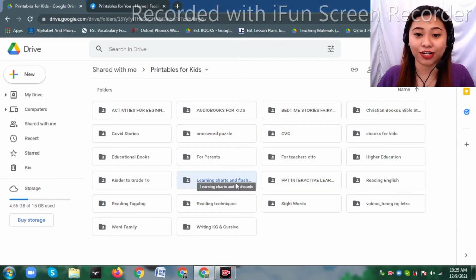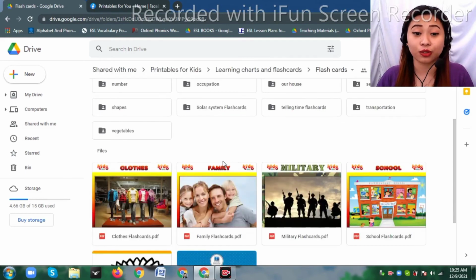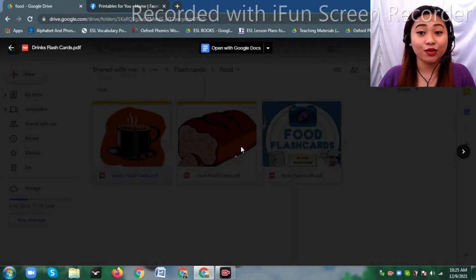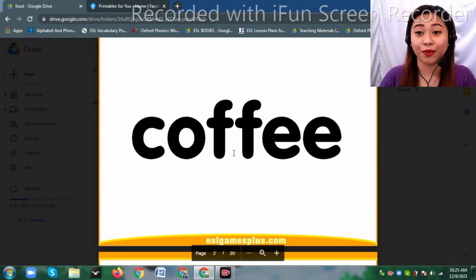They have learning charts and flashcards. For flashcards, you can print them out and use them in your actual discussion. For example, let's open food. Okay, so you can print this out and use it in your online classes, showing a picture of a coffee to your student, and then flipping it over to show the word coffee.